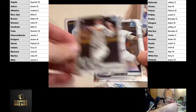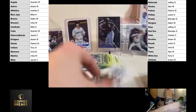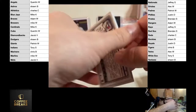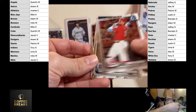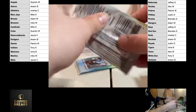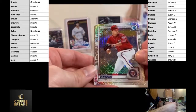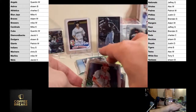Berrios, Cease, Yamamoto, Gonsolin, and Tatis. Last of the regular packs here before we hit the Mojo. Oops, I thought that was a colored card. Brendan McKay and Vlad. Just leaving that up at the end here after these ones are done. All right, Mojo, we got Denenberg, L'Oreal. Oh, we did get an auto.